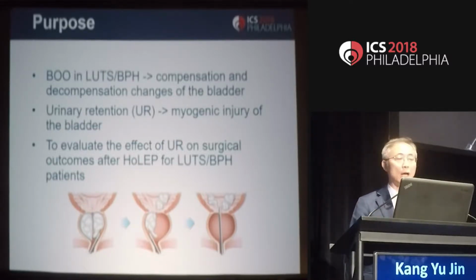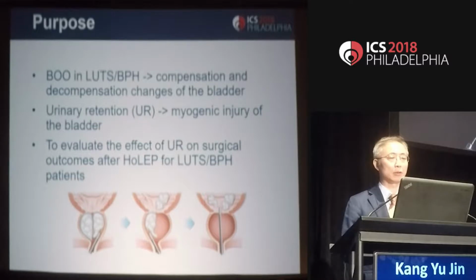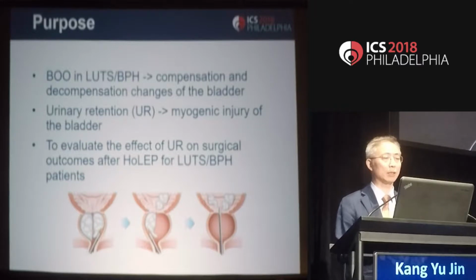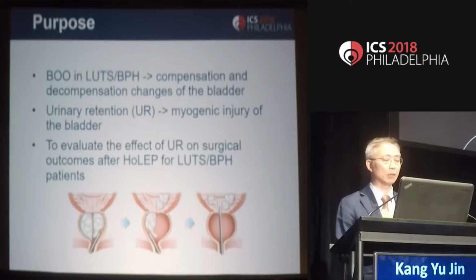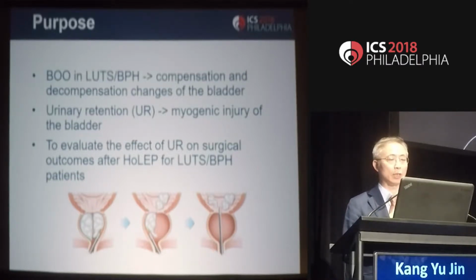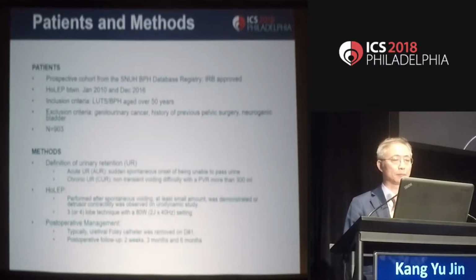We all know that bladder outlet obstruction in BPH patients may cause compensation and decompensation mechanism changes of the bladder, and urinary retention may create a myogenic overdistension injury of the bladder. So our hypothesis is that urinary retention may have a negative impact on the surgical outcome of prostatectomy in BPH patients. So we tried to evaluate the effect of urinary retention on surgical outcome after HoLEP for LUTS/BPH patients.